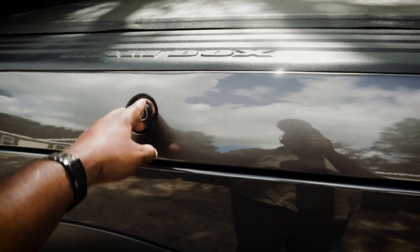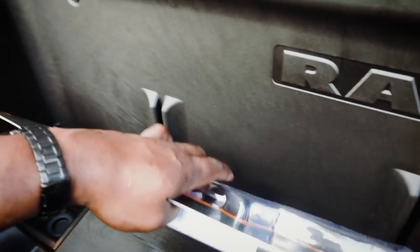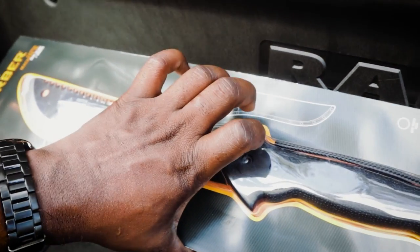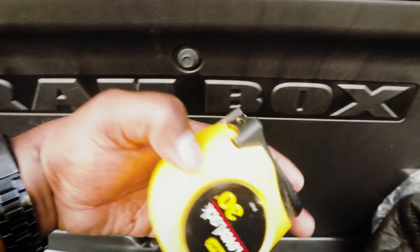So check this out. It locks and everything. Toolboxes. And what's in this one? Okay. I've got a machete, a Gerber that I haven't even opened. And I've got a tape measure, a blanket, power cord, and things like that. And that's on this side for now. I'll flip it around, show you guys the other side.